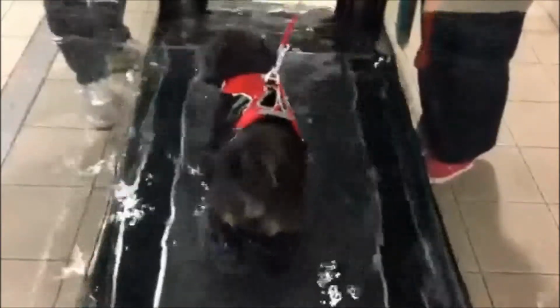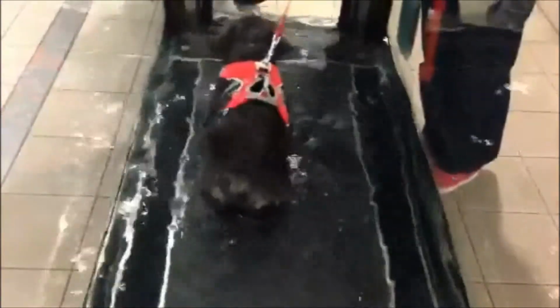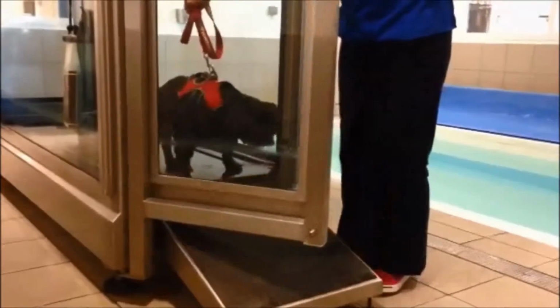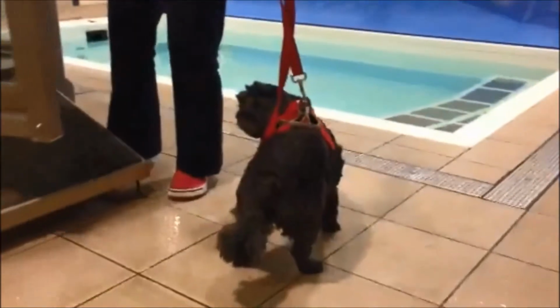We use a combination of low-level laser therapy and work on the treadmill to improve Tasha's range of motion and muscle mass. She now only needs to come to physiotherapy once a month just to help maintain the range of motion that she's got.